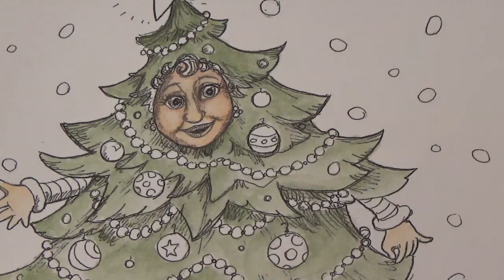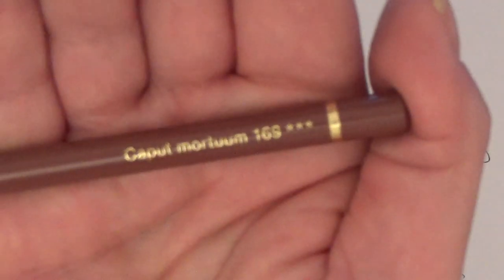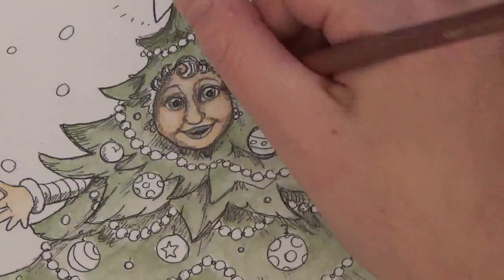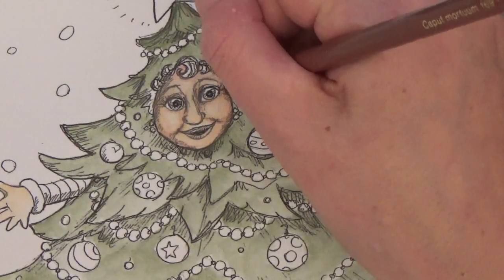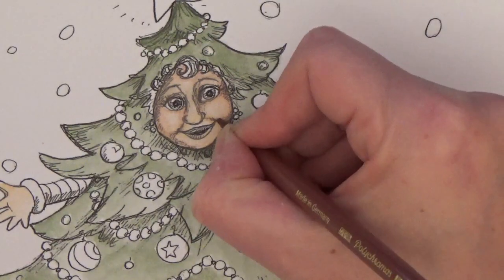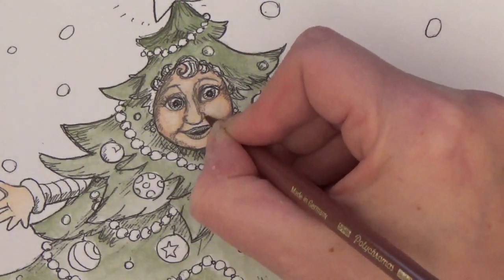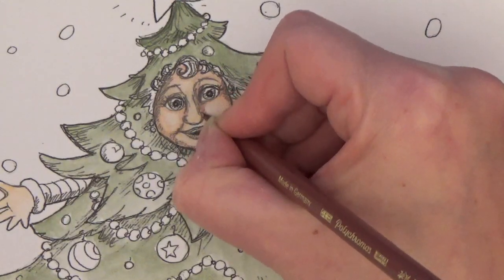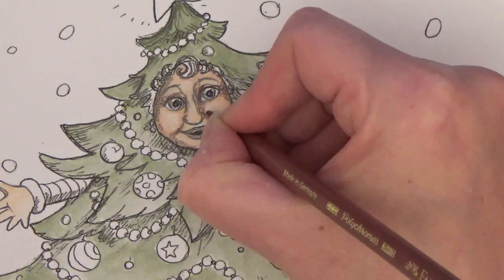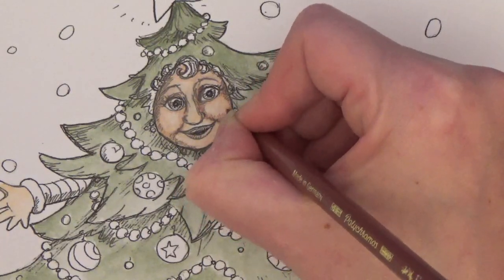So we're now going to take, I want a little bit more definition. So I'm going to take, where's that lovely colour I use? Aha, Caput Mortem. That shows up a bit better, doesn't it? Caput Mortem. And I'm going to add some more depth in those shadows. It's a gorgeous colour for the shadows on pale skin tones. And this will help us blend that beautiful rosy cheek in.